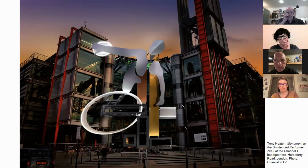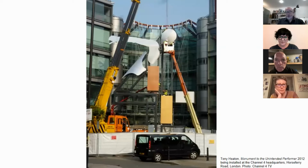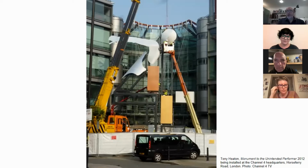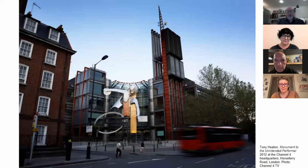If we could show the next couple of slides, please. This is the piece in construction, outside Channel 4 TV. I think everybody knows what the Big Four looks like. It's that Big Four structure, which you can see in the first image. Basically what I was doing there is cladding that image with objects to create this piece. You can see the scale of it when you see the people from Millimeter.